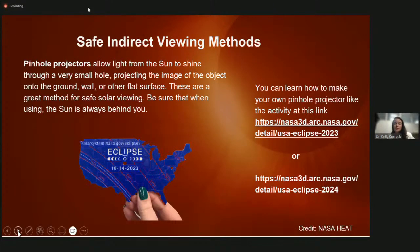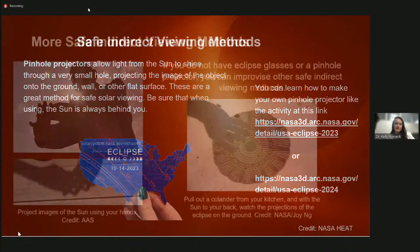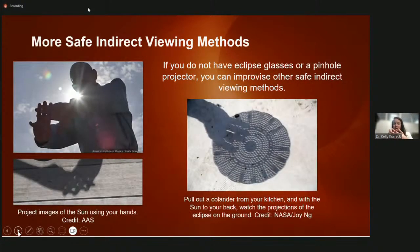Another indirect viewing method is 3D printing these beautiful maps and having the pinhole that allows you to, again, project that with your back at the sun, the images of the eclipsing sun, the partial eclipse. And you can even just use your hands. You can make your hands into a pinhole projector to project those images, or even a kitchen colander. So this doesn't have to be a very expensive situation. You can do things for free.